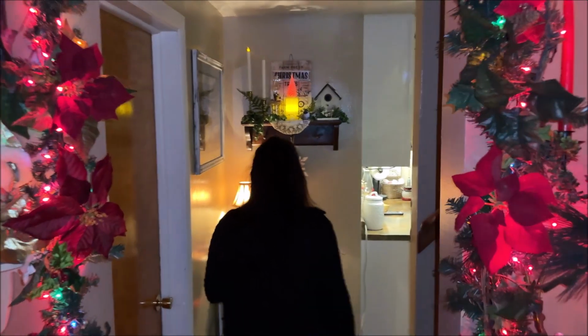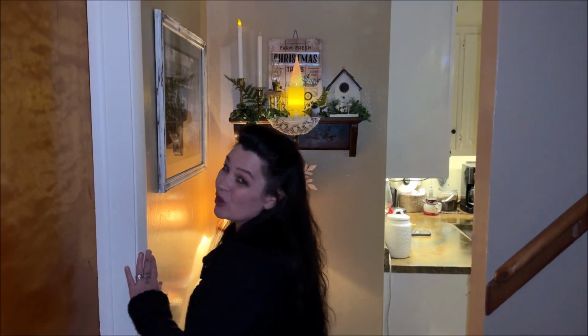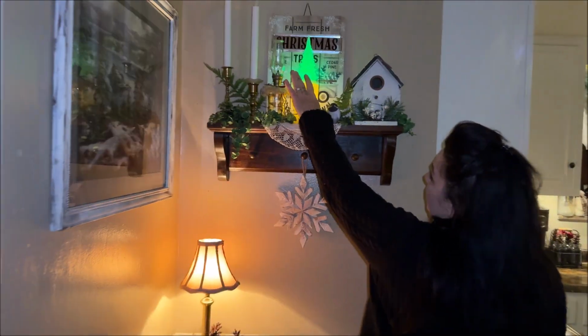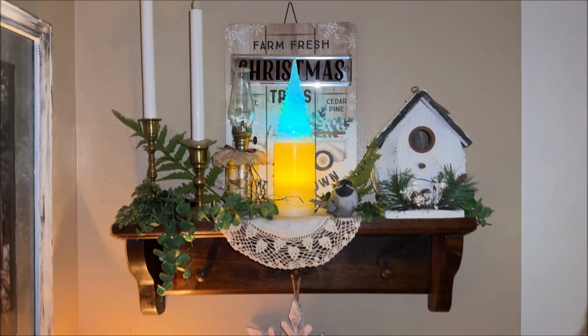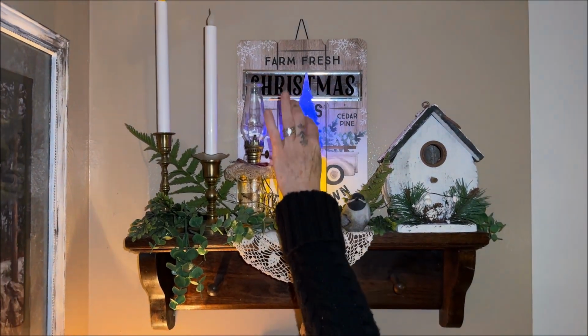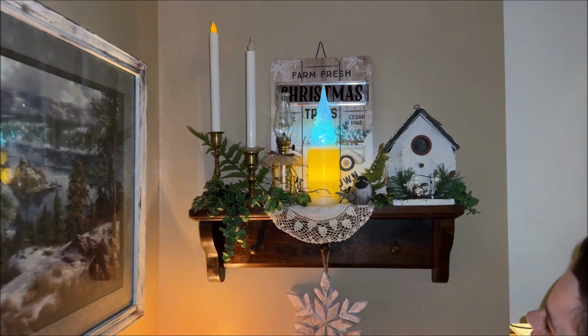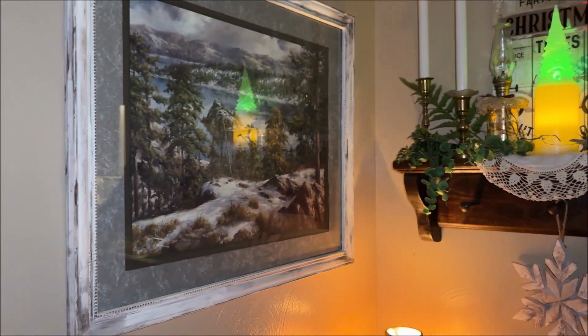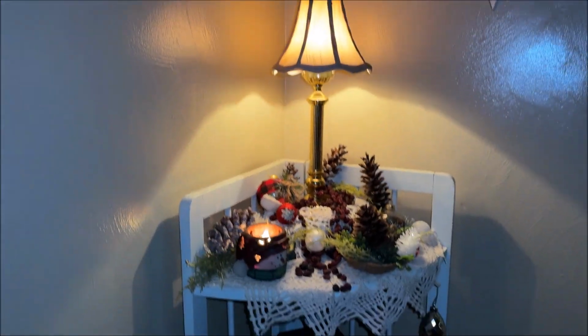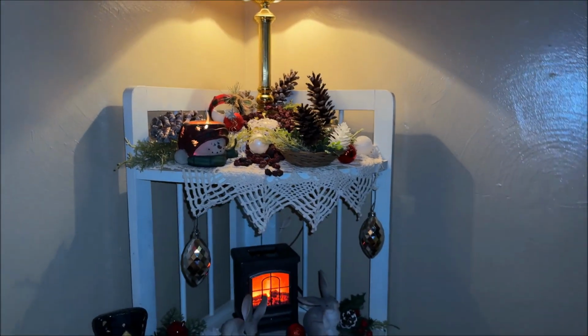We come through here, we're going into the kitchen, of course. And then it's Snowman City. So I got this year. I thought that looked cute up there. I didn't do much here. All I added was that sign and this, and I think it looks pretty. Because that stays up all year. And then snowflake. And then this is my corner.